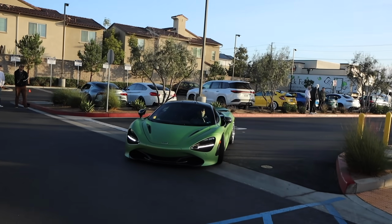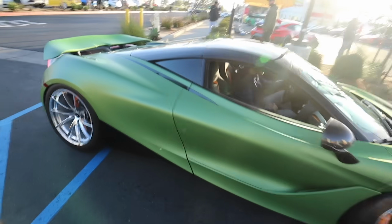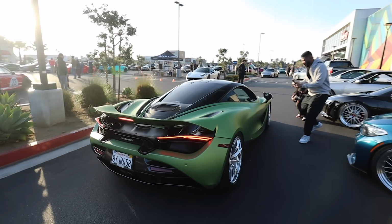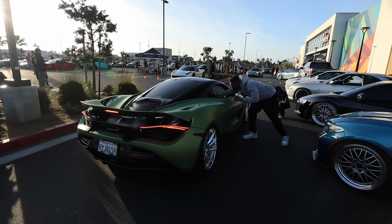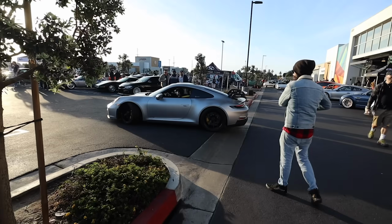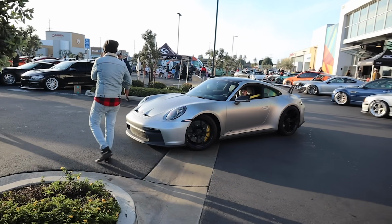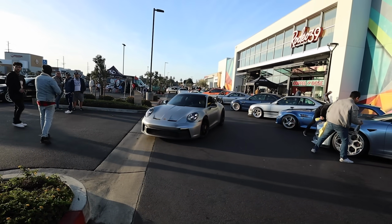It's lowered to the ground. The color green on it is very unique. Chrome wheels too, orange accents. It's very nice. Look at the fitment back there too. You gotta take, dude, I love this car, man. It just sounds so good. Super clean. It's a little like OEM Plus.